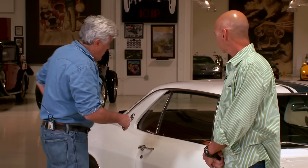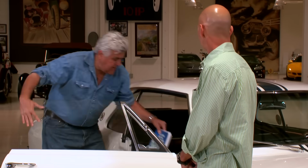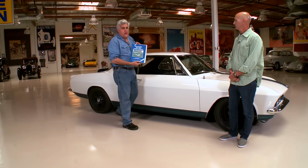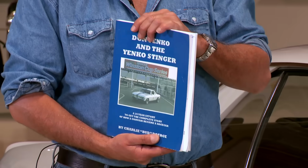Yeah, you know, it's real easy to fake these cars, just like there's a lot of fake Shelby GT350s. But the Shelby, you need to get the CSX number, and this one, you need to know if it was one of the original 100 cars. But thankfully, there are people like this gentleman here. This is Charlie Dorge. He wrote a book called Don Yenko and the Yenko Stinger. This is the Bible if you're looking for one of these cars. Or even if you have a regular Corvair and just want to find out how to hop it up.